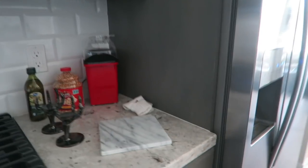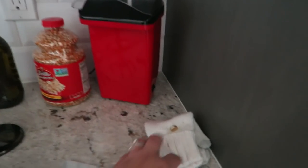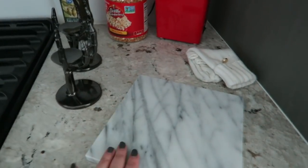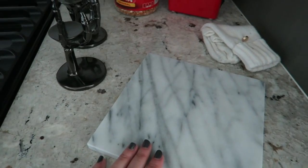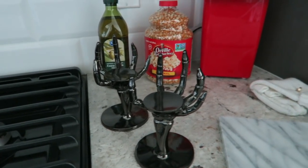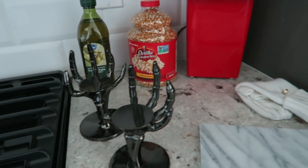And over here is a mitten. I don't know why. Oh yeah, because I lost the other one, so I left it here to remind me. I have a marble slab. I'll explain this more later. And then I had these two little things. I'm waiting for tea lights so I can put them out, but they're super creepy. And I think I got those at Spirit Halloween a couple of years ago.